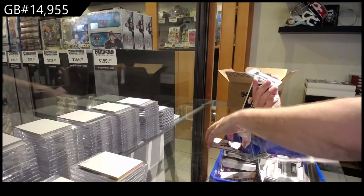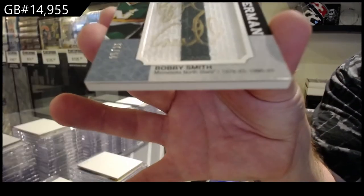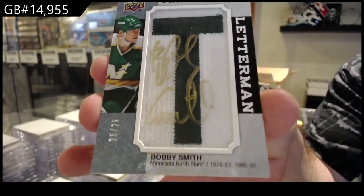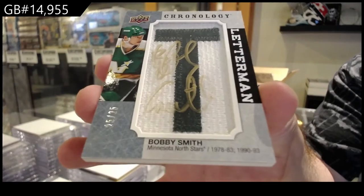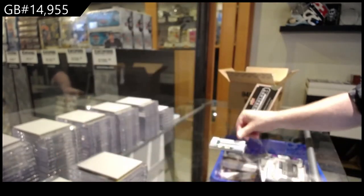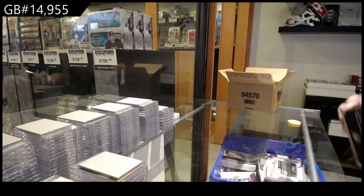And a Letterman auto, Bobby Smith, number to 25 for Dallas. Bobby Smith. All right. Box 2. Very good.